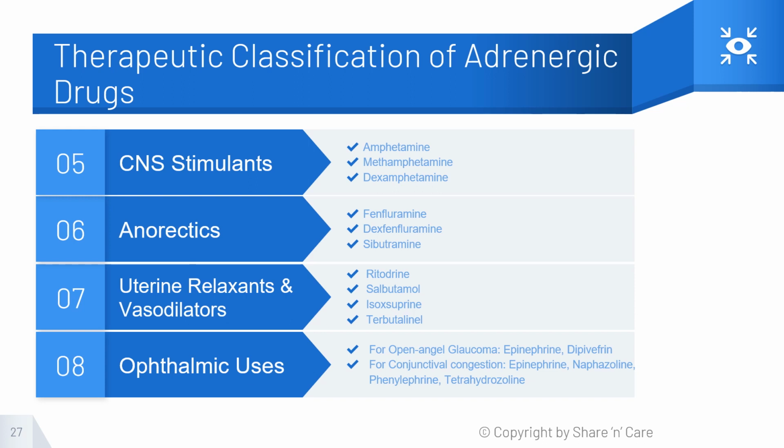Uterine relaxants and vasodilators. Beta-2 selective agonists are used to delay premature labor, and the preferred drug is ritodrine. But at these concentrations, these drugs can also cause tachycardia, therefore these have to be used carefully.